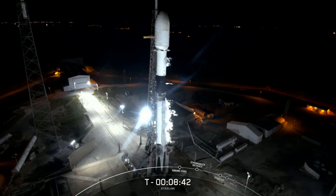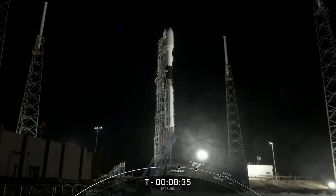With that being said, let's take a closer look at the rocket you see on your screen. Here's a live view of Falcon 9. It's our two-stage liquid-fueled rocket. Falcon 9 is approximately 229 feet tall. That's slightly taller than a 21-story building.